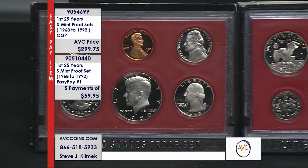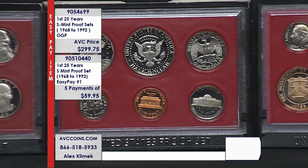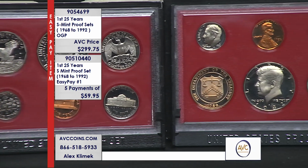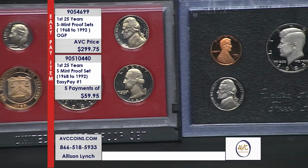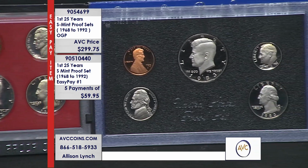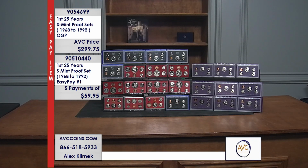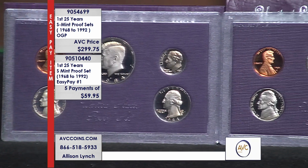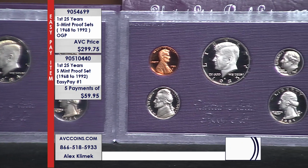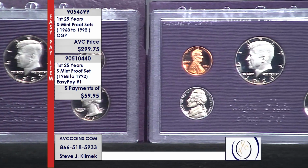Now, the big coin in all of these sets is the Kennedy half dollar. I mentioned earlier how the first 3 are silver Kennedys. There are 3 silver coins in these 25 years of sets, 1 each in those first 3 years. And they're at $89.40 for the first 3 Kennedys. And then when you add up the other 22, they range from $13.25 up to $18.50 each. They are over $275 for just those other years. So the Kennedys are over $350 by themselves inside of these sets.